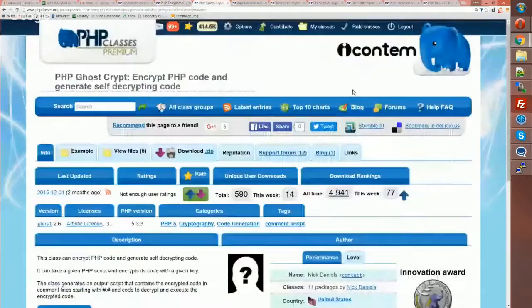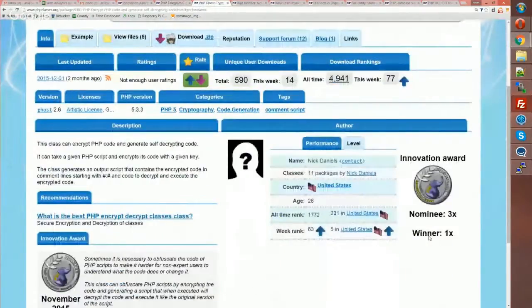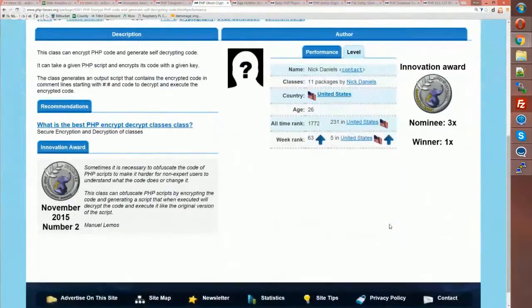Next package is a PHP Ghost script by Nick Daniels from United States, and basically this class can encrypt the PHP code using a provided key, and then generate self-decrypting code. So it's very useful if you want to obfuscate your code for others who would not be able to read it, and it would be hard for them to decrypt it.